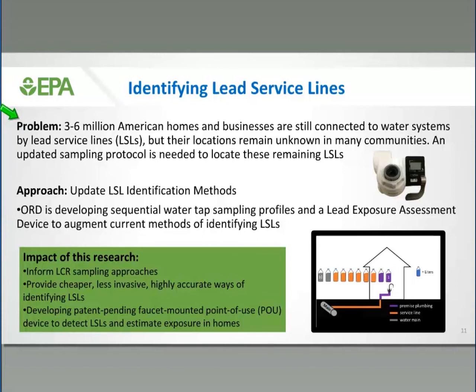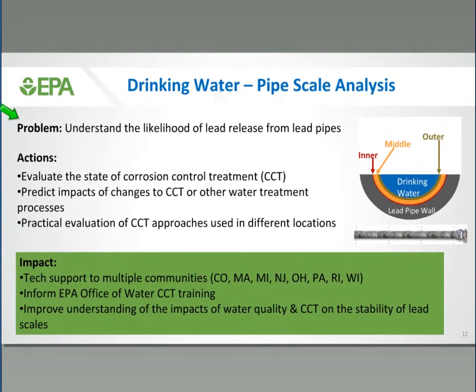So our approach is to develop updated identification methods. Our primary research is looking at sequential water tap sampling profiles. We're also developing a patent-pending lead exposure assessment device to identify lead service lines. The impact of this research, again, is to inform lead and copper rule sampling approaches, to provide cheaper, less invasive, and more accurate ways of identifying lead service lines, and to develop, if possible, a patent-pending faucet-mounted point-of-use filter device to detect lead service lines, to make it easy to detect those lead service lines and estimate exposure in homes, all with the goal of accelerating and facilitating replacement of those lead service lines.